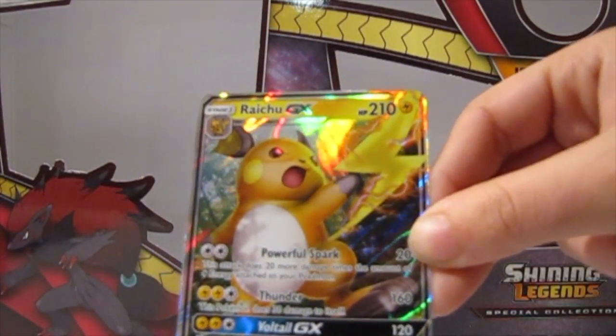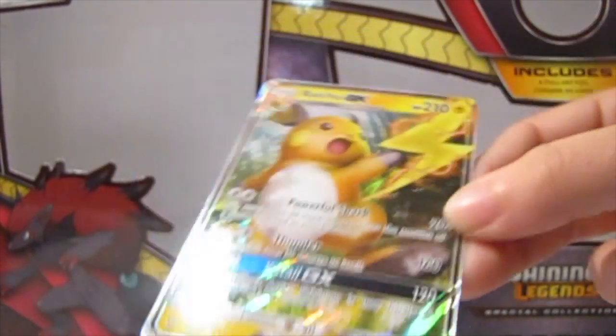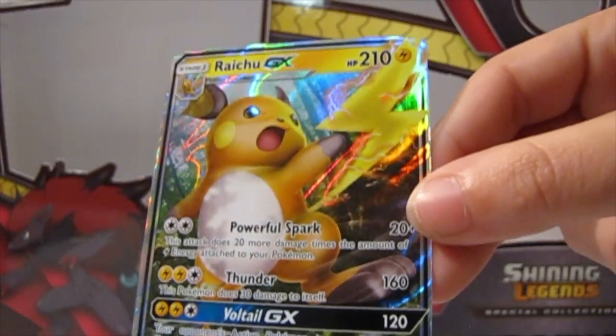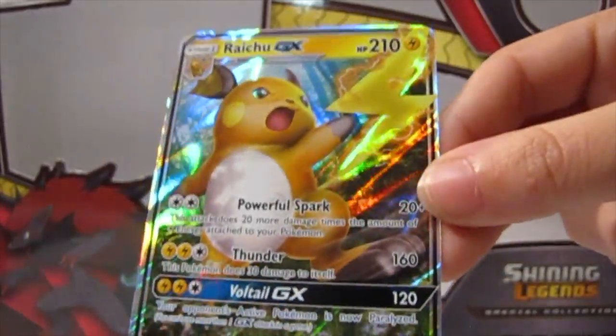Aw, yeah. I finally got a Raichu and it's a GX. See, I told you that I would get something good in this pack. I just had a feeling. And it's Raichu. I've never had a Raichu before, so this is my first Raichu. And it's a GX. Very nice.